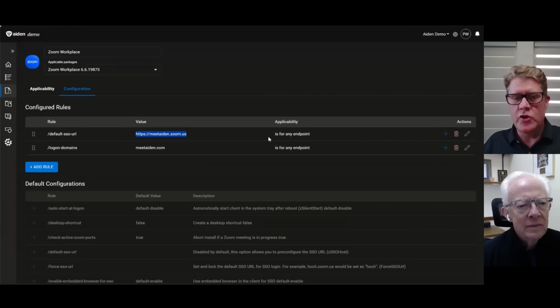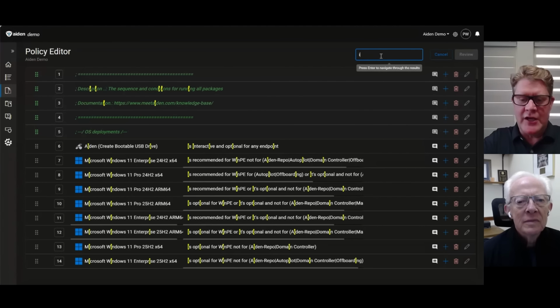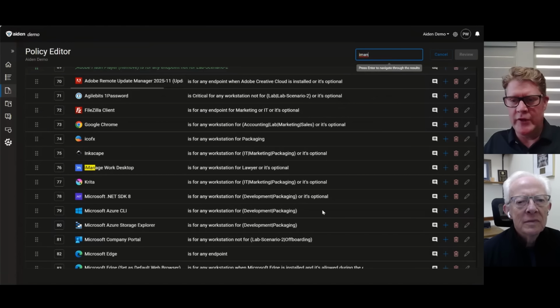But we do this not just for the standard desktop applications, but we also do it for complex applications, such as, I'm pretty sure we have an iManage rule in here. So I can come in here and I can configure iManage.